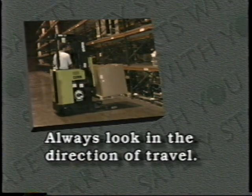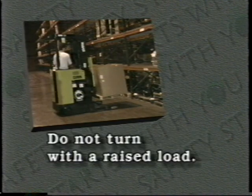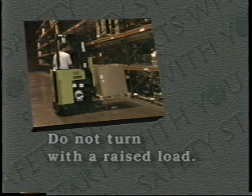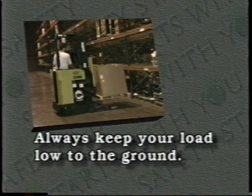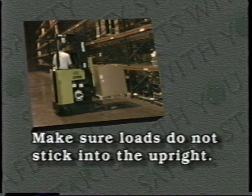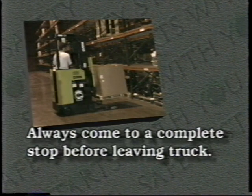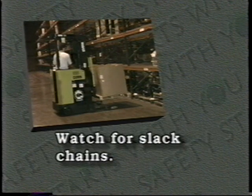To summarize, always look in the direction of travel. If you can't see, don't move. Use a spotter. Never turn with a raised load. And always keep your load low to the ground. Always keep your arms, legs, and feet inside the operator's compartment. Make sure loads do not stick into the upright. Only handle stable loads. Always come to a complete stop before leaving the operator's compartment. And last, watch for slack chains.